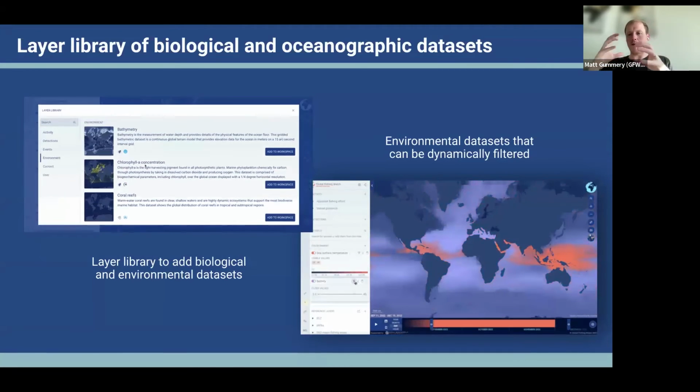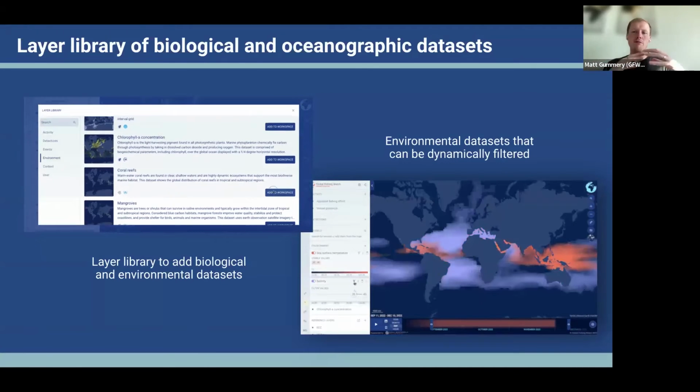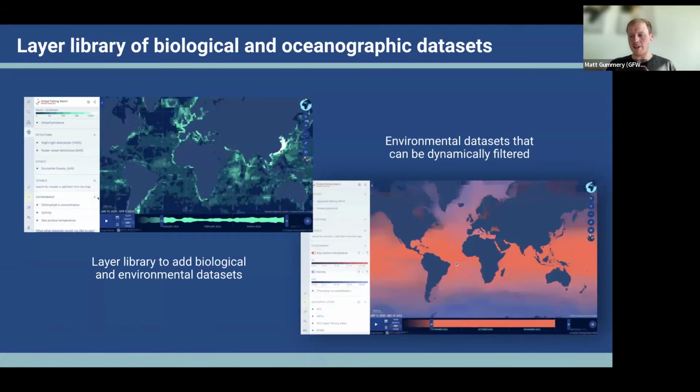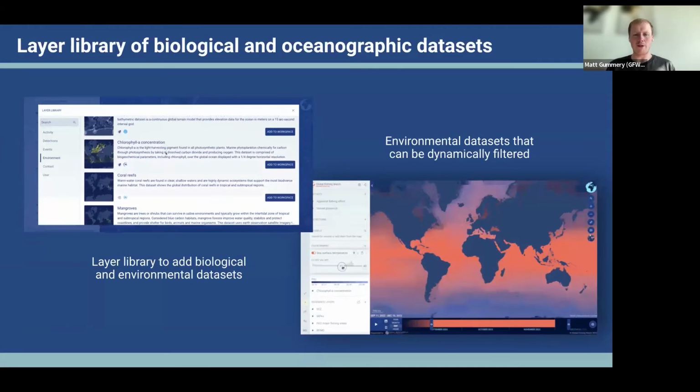You can start to build up the variables and see where human activity may overlap with the movement of these migratory species. What other use cases are there as well? This is a relatively new feature, and we'd love to hear your requests and examples of other information that might be useful for you.